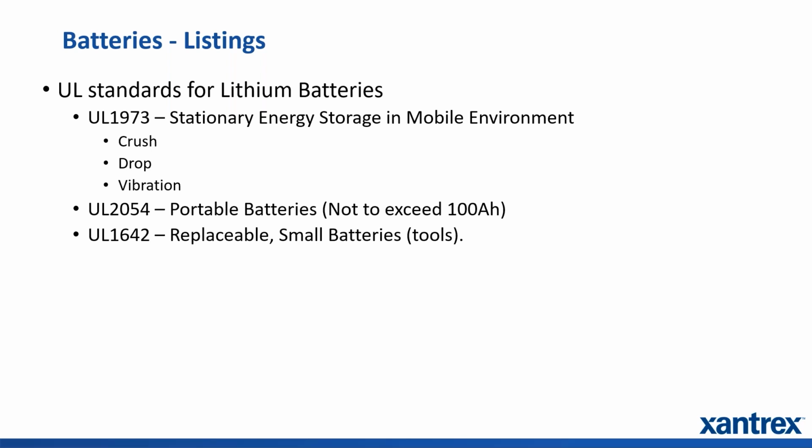UL 2054 was intended to be the standard for handheld consumer electronics back when handheld consumer electronics were the only market for lithium batteries. They also say that it's not intended to be larger than 100 amp hours. So when you look at batteries that are listed UL 2054, and we want to stack a bunch of batteries together to get a very large battery bank, you want to be careful with that. And then just for the sake of being complete, UL 1642 is another standard, doesn't really apply to our market. It's more for small batteries like your rechargeable tools.